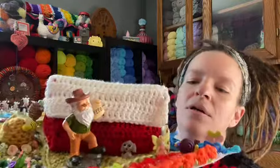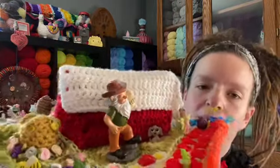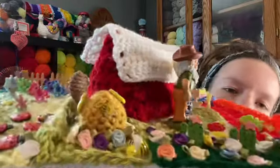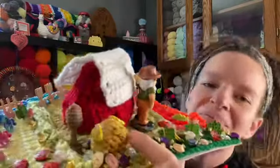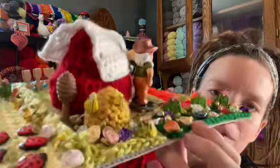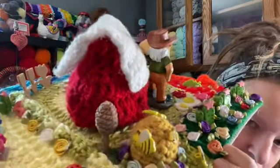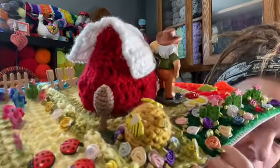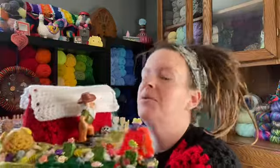So okay, let's see, we were going this way. All right, so here's a beehive. You like old beehives, stuff like that. So another little beehive. I have a couple of these, and then my little one that I got at the Dollar Tree. So he's not just a farmer, he's a bee farmer. And then let's go back this way.